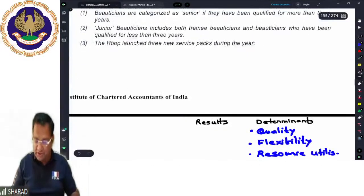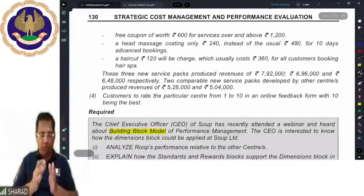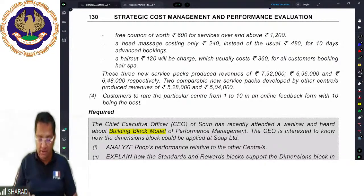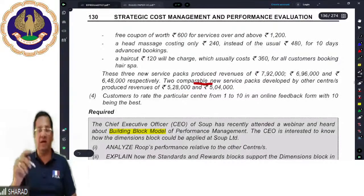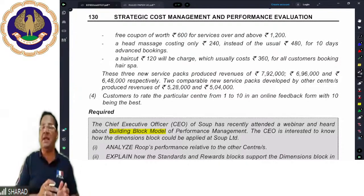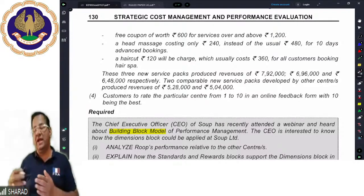Last is innovation. From the innovation viewpoint, there are 3 new packages launched by the particular roof center, and they are performing very well compared to the other center. The revenue you can see is almost an average of 6.5 to 7 lakh, while the other comparable new services launched by the other center have revenue of just about 5 lakh. So first, we have introduced 3 packages, while they have introduced 2 packages, so the roof center is superior. Second, the revenue earned from the new services is much more in the roof center compared to the other center.